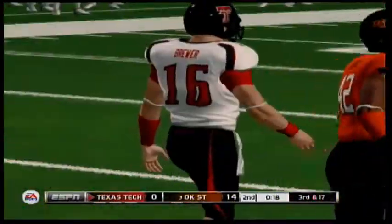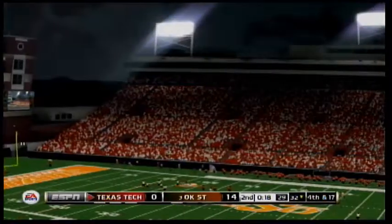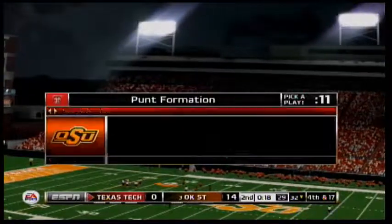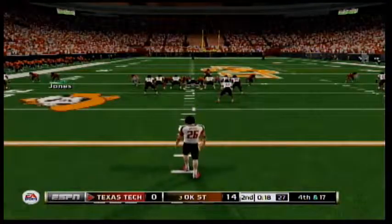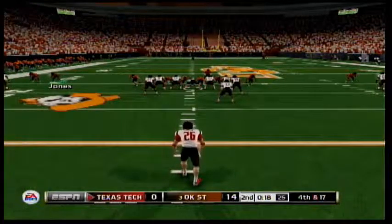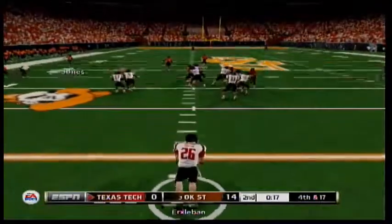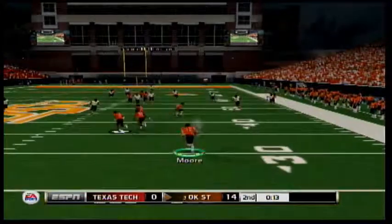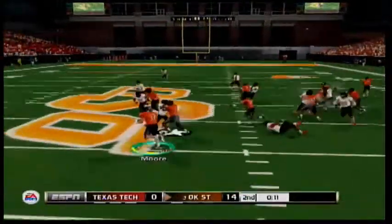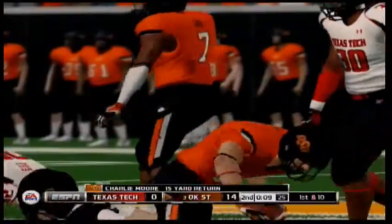Incomplete. Grant was the intended receiver on the play. They couldn't pick up the first down, so they'll have to punt this one away. The defense held their ground on that play. The quarterback just wasn't able to find any open receivers. Moore waiting on the return. He's to the 40. He wasn't breaking that tackle. What a hit.